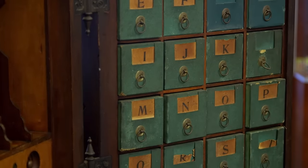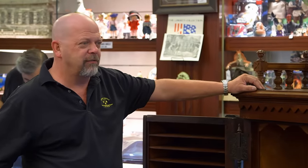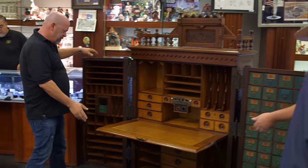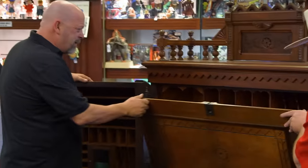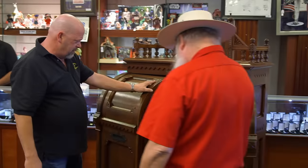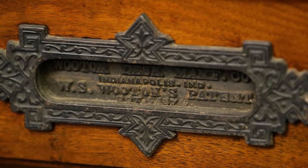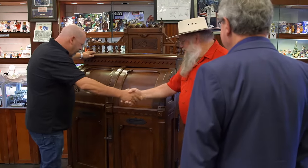This is beautiful. So the reason I called you down here, it's a Wooton desk, right? Can we close it up and take a look at the label? Yeah. I just want to make sure someone just didn't take a Wooton label and stick it on this thing. Yeah. Should be letters on this side, yes. Oh, yeah. So looking at the label, this is a Wooton. This one's just beautiful. All right, thanks, man. Not a problem. I knew you'd want to see it. Thank you. Absolutely. This is a beautiful piece. Thanks for bringing it in.